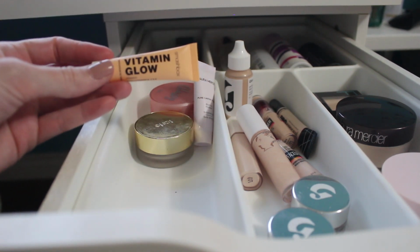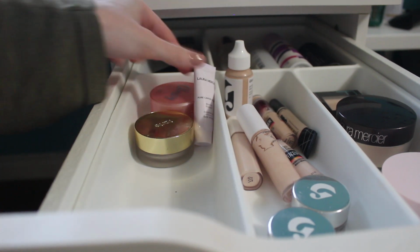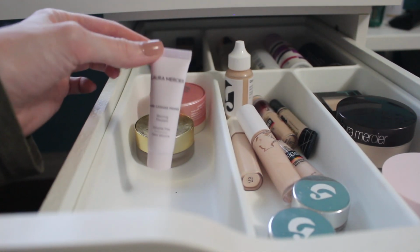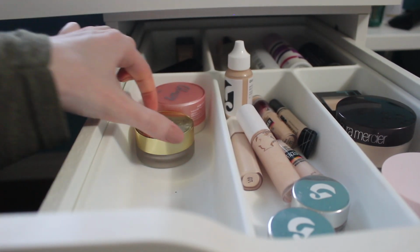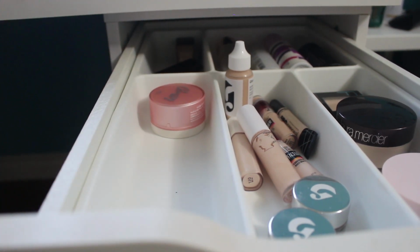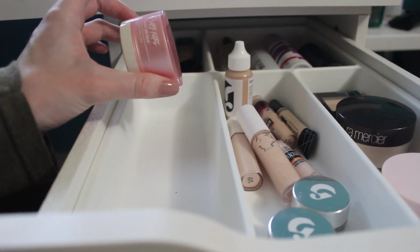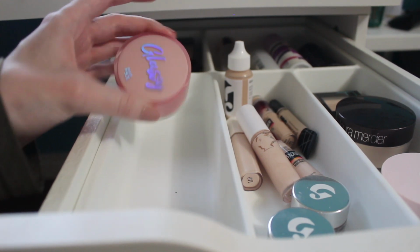This is the Smashbox Photo Finish Vitamin Glow Primer. Love that. The Laura Mercier Pure Canvas Primer. I have not tried this out yet, but I have swatched it and I like the consistency of it, so I am looking forward to it. This is the Tarte Timeless Smoothing Face Primer, which is miraculous for pores. And then this is the Touch in Sol Pretty Filter Glassy Skin Balm, which I love.